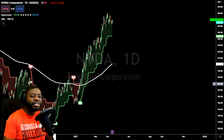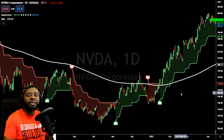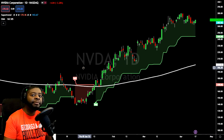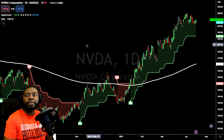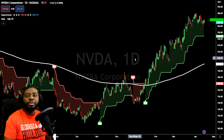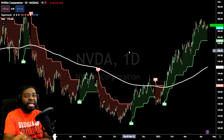The indicator gave you a sell signal here back in August, and once it broke, let me move that out of the way because I think I'm blocking myself here. Once it broke above that, it gave you the buy signal. Okay, as you can see here, this is NVIDIA. And again, it hasn't repainted since. I did make some changes to Super Trend to make it a little bit more sensitive.